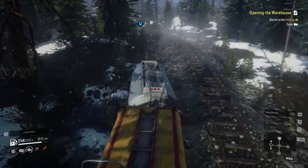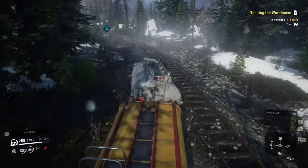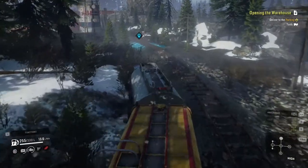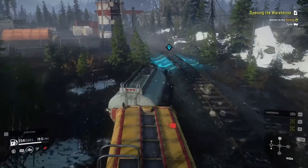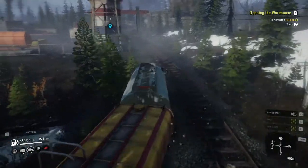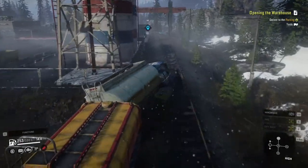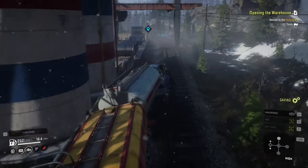Look at my Tiger dancing. 300 something liters of fuel. Don't think I would need this thing, the fuel tanker that I have currently. But it's better to have it and not need it than to need it and not have it.